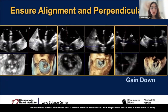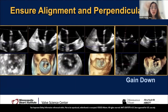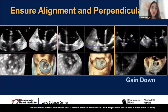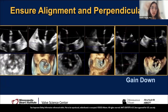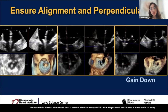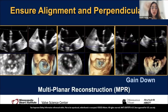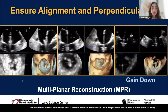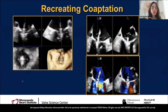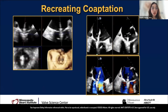And I would advocate for 3D MPR, and the key thing about 3D is that you have to make sure your 2D is very good, because it doesn't mean that 3D will get a very good 3D image. Your 2D image has to be so good, really ideal, and then you get a very nice 3D image. So take your time to get a very good 2D image and then switch to 3D. And then like we mentioned about coaptation reserve, you want to restore it and recreate it.